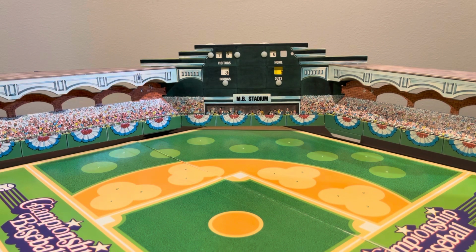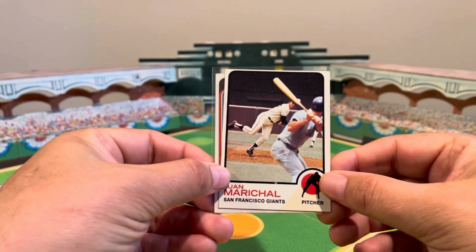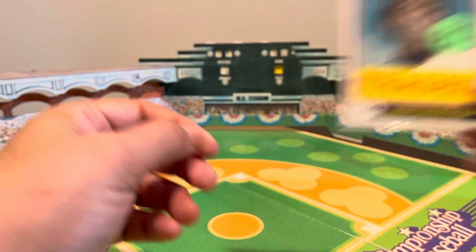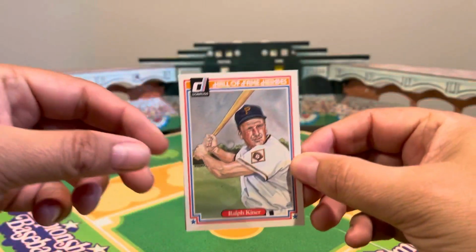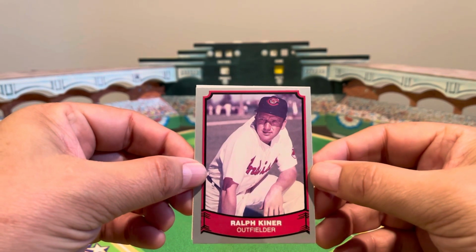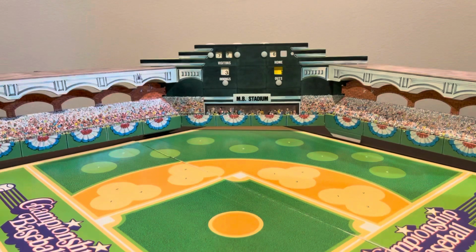A couple other late career move people. I have a Juan Marichal from the Giants, long-time Giant, until suddenly traded to the Boston Red Sox. And Ralph Kiner, long-time Pirate, great, who eventually ended up on the Indians. It's just odd to see Ralph Kiner as anything but a Pirate. It doesn't make any sense to me sometimes.